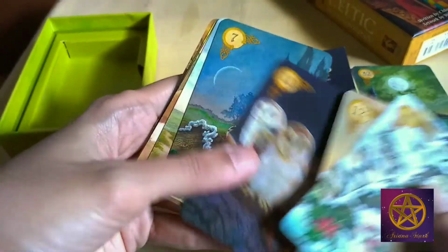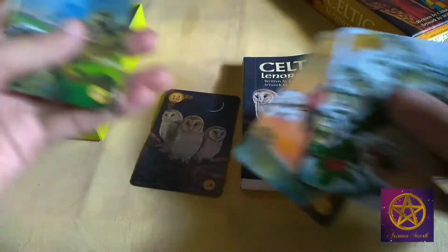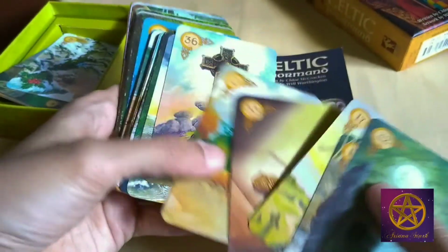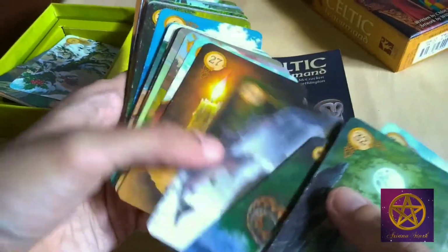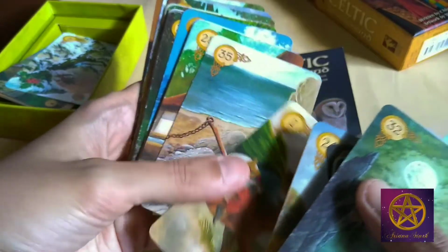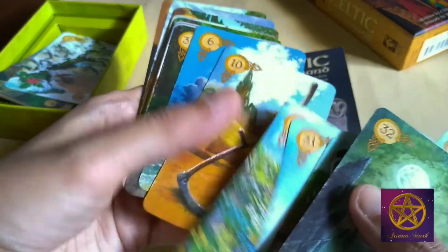Like the birds, they have 3 cards in the birds. Like this is another bird card and this is another bird, and there's another bird card in it. You can use all if you want to use them, or you can set aside the extra cards. I prefer keeping aside the extra set of cards.